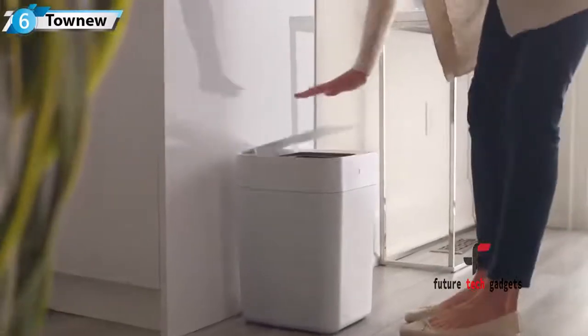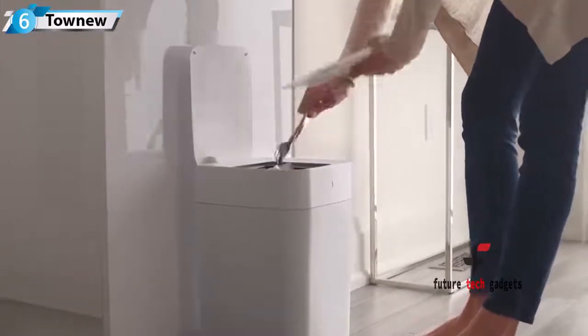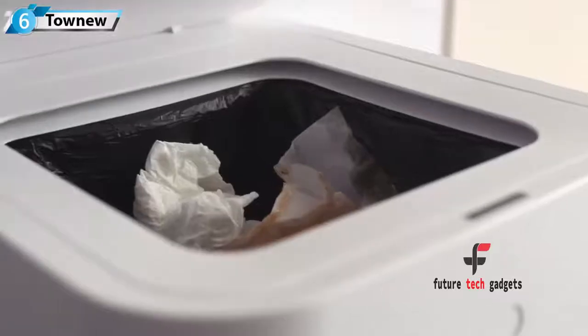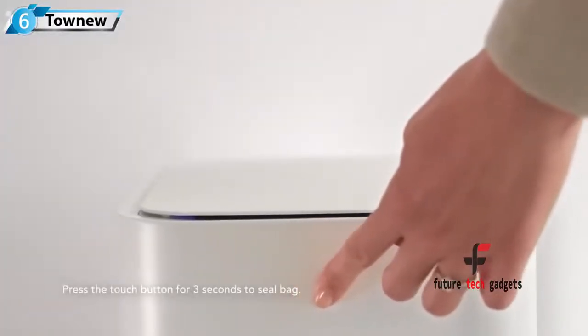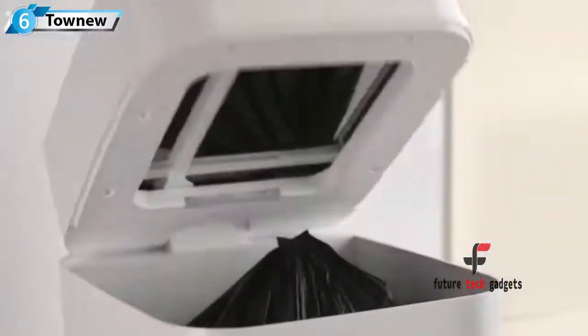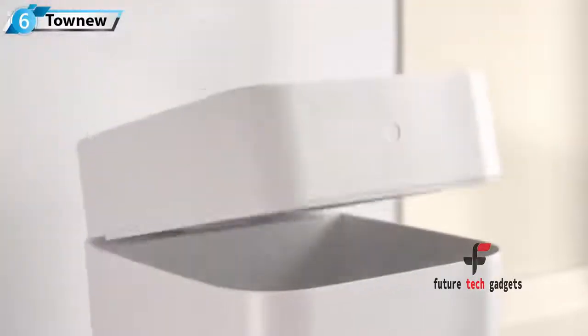You see, with a wave of your hand, Tonu's lid automatically opens. But most impressively, this trash can's secret weapon is an innovative sealing technology that seals the bag for you. So you can simply toss the trash without having to look at the mess or smell yesterday's leftovers. Then it's smart enough to close itself up and automatically pulls a new bag into place.